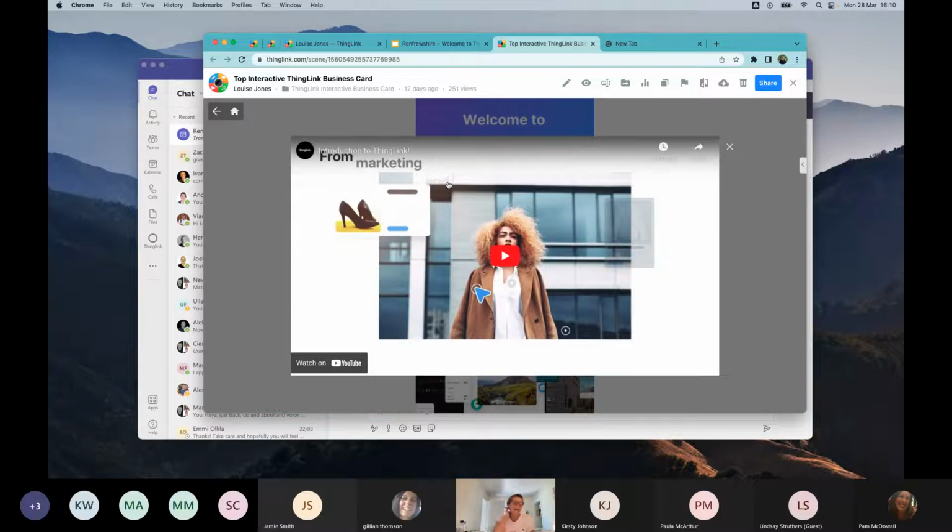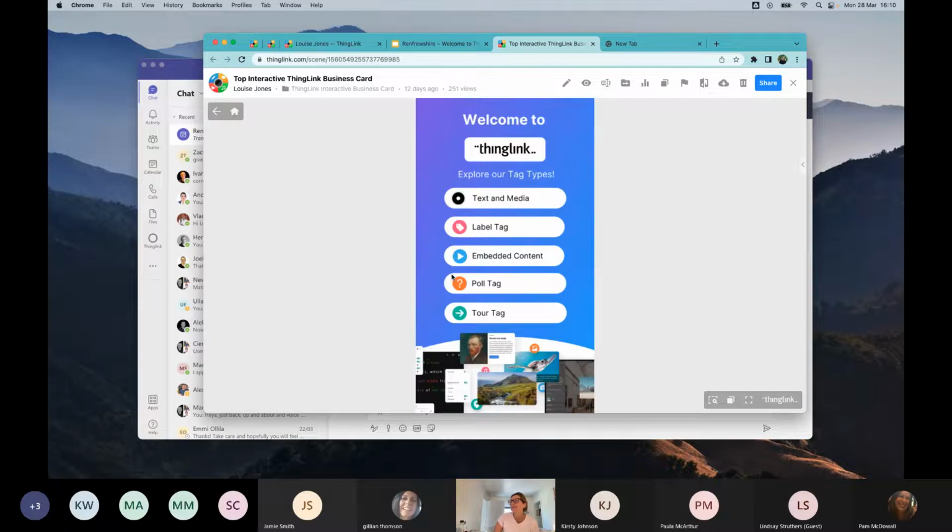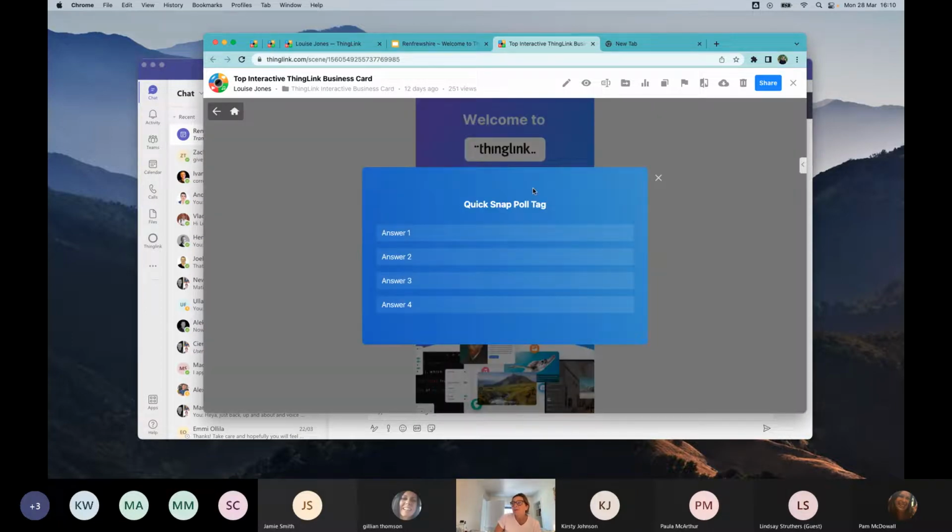And an embed tag is where you can cut and paste a web link, like a YouTube web link or a Google form or a Microsoft form or a Google map. Don't worry, I'm going to show you all this and how to do it. I'm just showing you the tag types. You can create little poll tags as well.